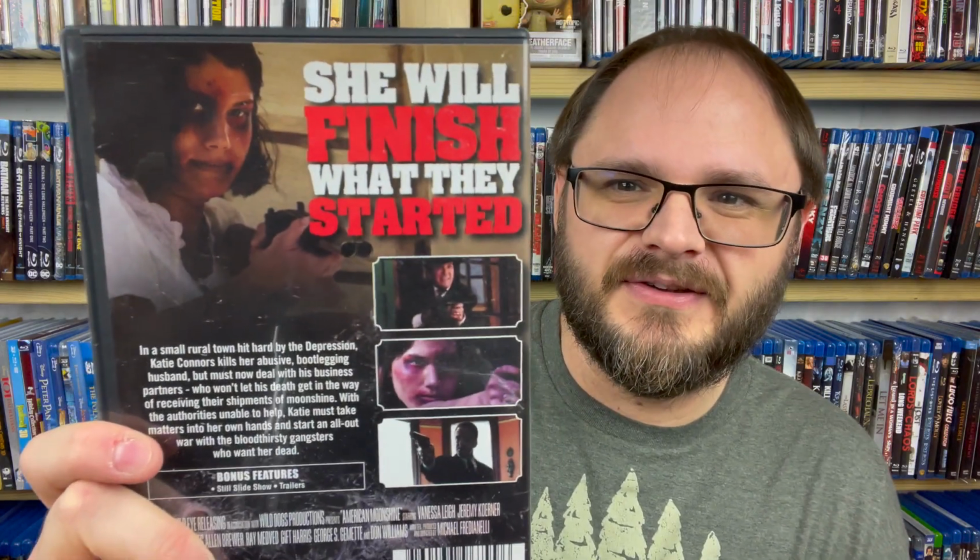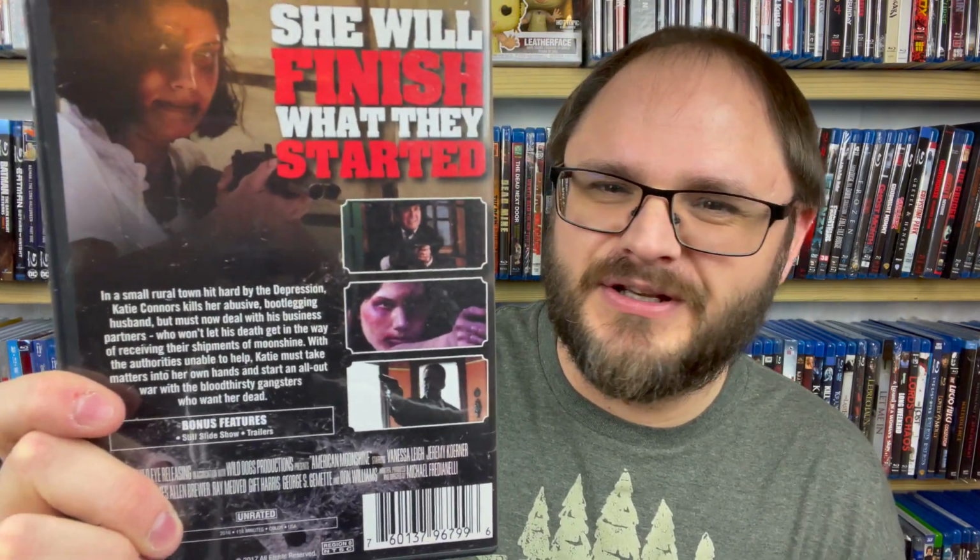And then we have American Moonshine. And for some reason, they put the sticker right over the actor's face. Let me see if I can get that off real quick. Oh, got it off, but I still don't recognize the guy at all. It says she will finish what they started. So it may be a revenge film, but looking at the screenshots there, this does not look very good at all. So I am going to put that in the donate pile.